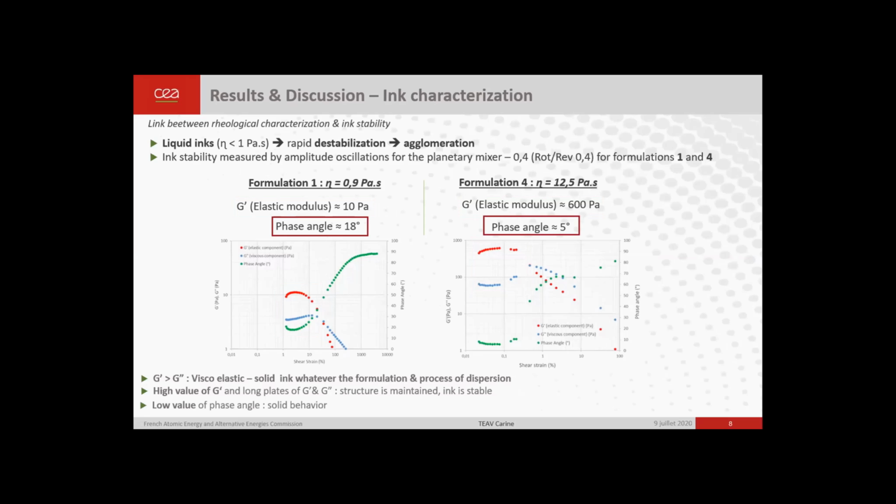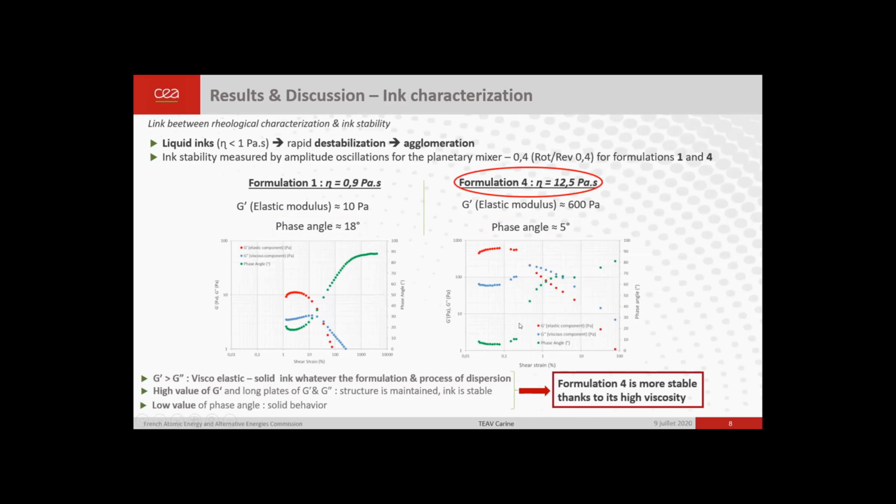The phase angle corresponds to the gradient curve, and when it is very close to 0, it means that the ink will be very stable. So it confirms the fact that the elastic modulus shows the stability of the ink. So for us, formulation 4 will be more stable thanks to its high viscosity.